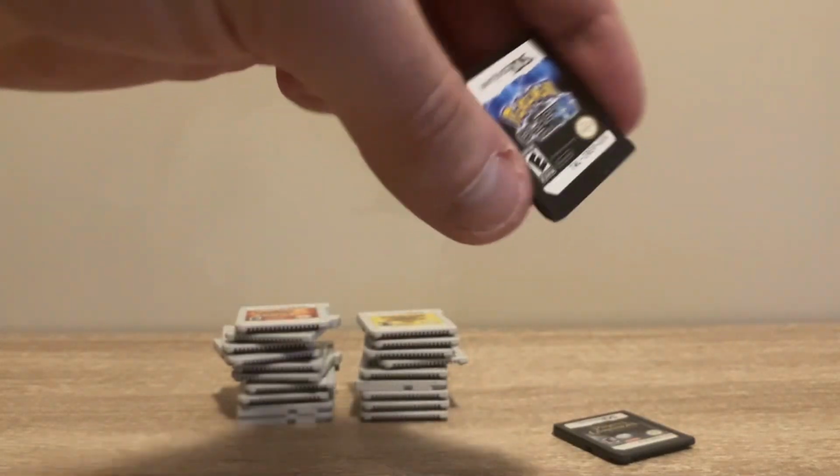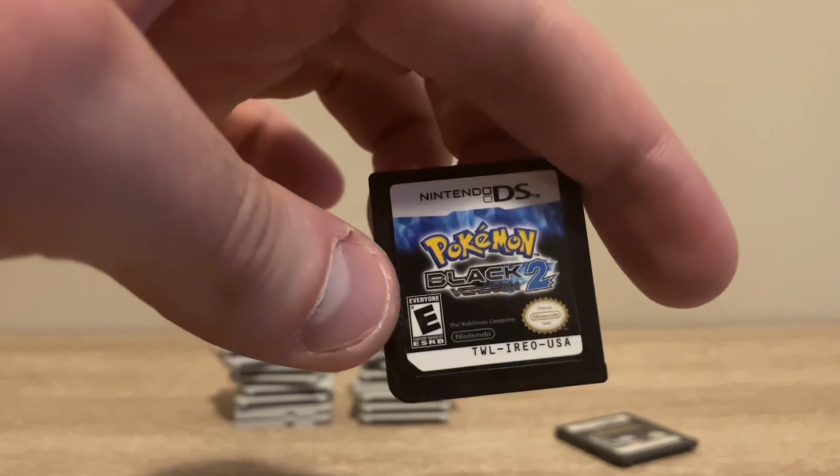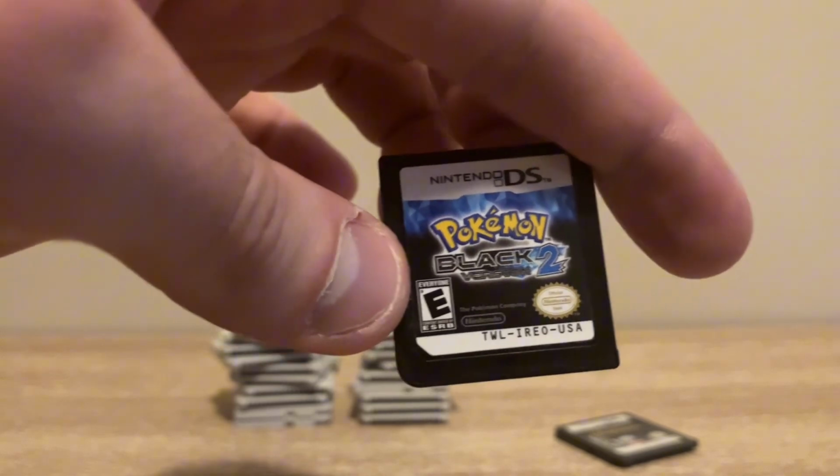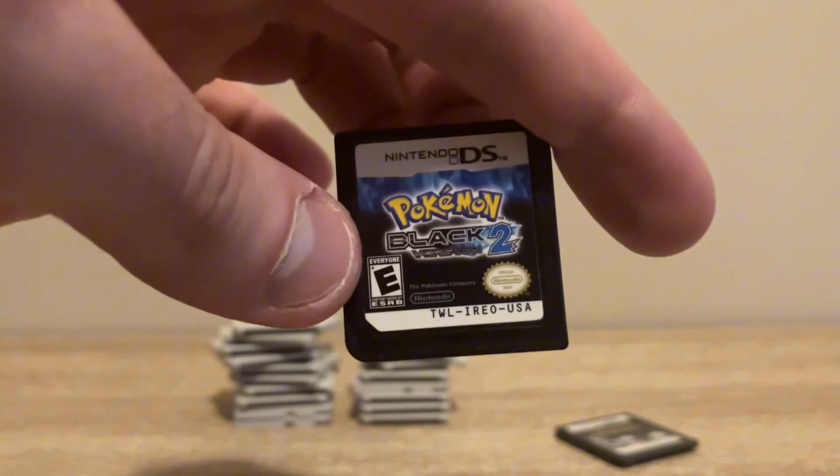And we got Black 2, same deal as White 2, sequel to Pokemon Black and White. Phenomenal game, really good story. The Black and White games have some of the best story in the entire series. Absolutely love this game.